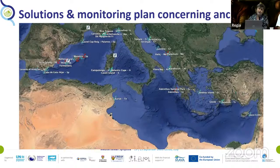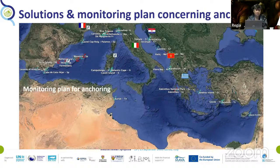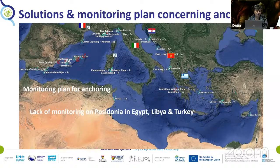Concerning solutions and monitoring plans concerning anchoring, some countries have no regulation, but they do something. For instance, in their marine protected areas, they can avoid anchoring, you see the red anchor. They have an eco-mooring system implemented, with a green anchor, or they use web applications like Donia, that allow people to define before anchoring if there is sand, meadow or other substrate. There are also some countries that have a monitoring plan for anchoring. You have a country here. So a small number of countries, and a lack of monitoring on Posidonia in Egypt, Libya, and Turkey.